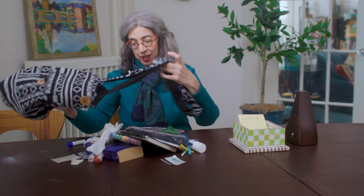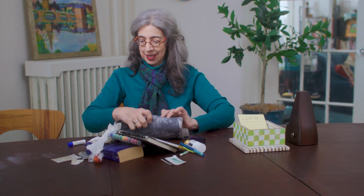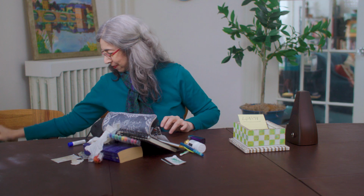Do you spend a lot of time looking for things, not sure if you have them? Maybe thinking you don't have them, you're running all over the house looking for them, and then you find out, oh my God, they were in my bag all along. Well, the tool I'm going to show you now is a purse insert, or a knapsack, or a briefcase insert.